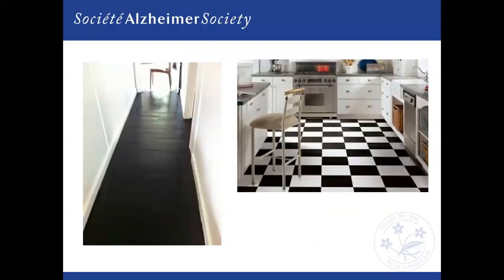Now, these images show us how different types, patterns, and colors of flooring can cause significant challenges to the person with dementia who's trying to navigate through an environment. The image on the left shows dark flooring with white walls. And so to a person with dementia who has a loss of depth perception, that dark flooring can appear as though it's a very large void, and they may avoid walking there for fear of falling through.